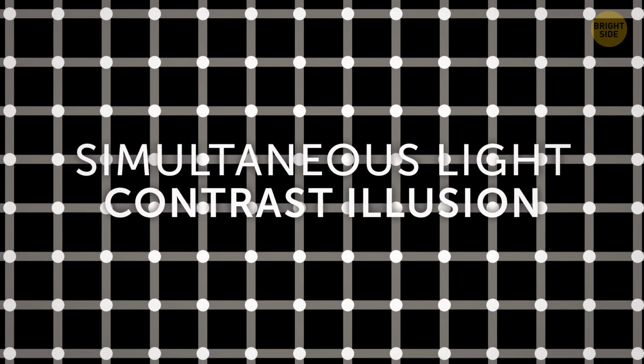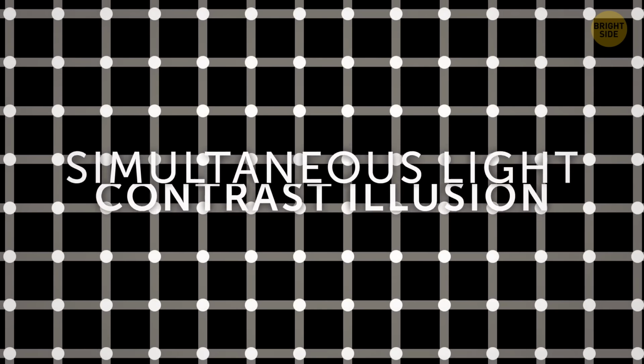Amazing, isn't it? We can take this illusion one step further by positioning white dots at the intersection of gray lines. All of them are placed on top of the black background. If you look at this image for long enough, you'll notice black dots starting to pop up at the intersections of the grid, creating a scintillating effect. Another name for this illusion is a simultaneous light contrast illusion. As you perceive the dots as white at one moment, and then, almost immediately, you see them as black.